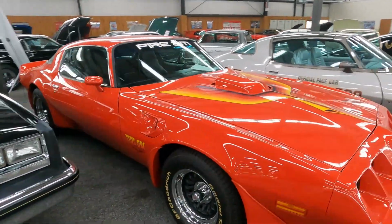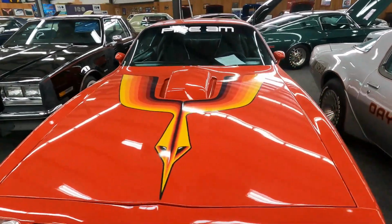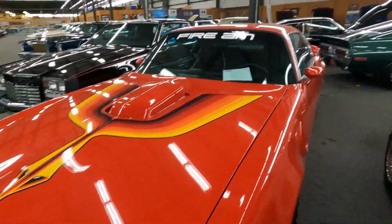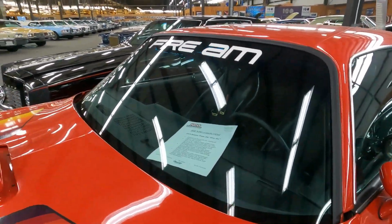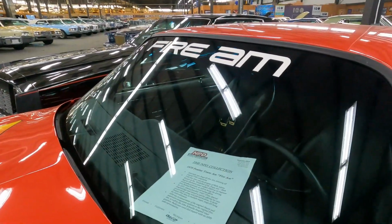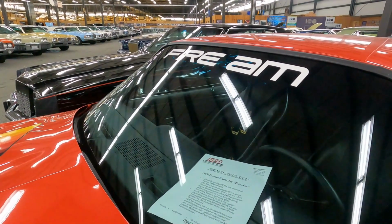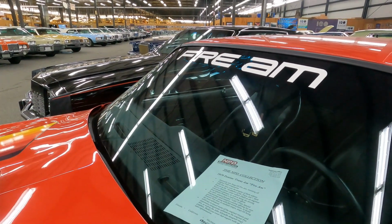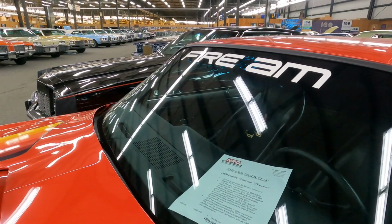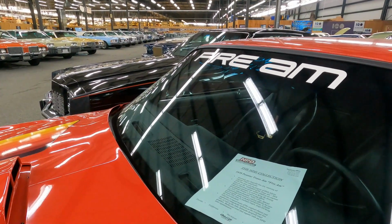Fire Am. I don't remember the exact story on this, but I know it was unique. Ease over here and take a look at the sign so I don't tell you wrong. Extremely rare Stage 3 Fire Am. Fire Am was a prodigy of Herb Adams, known as the Godfather of the Trans Am. Career with PMD as an engineer. Catalog offering race parts.